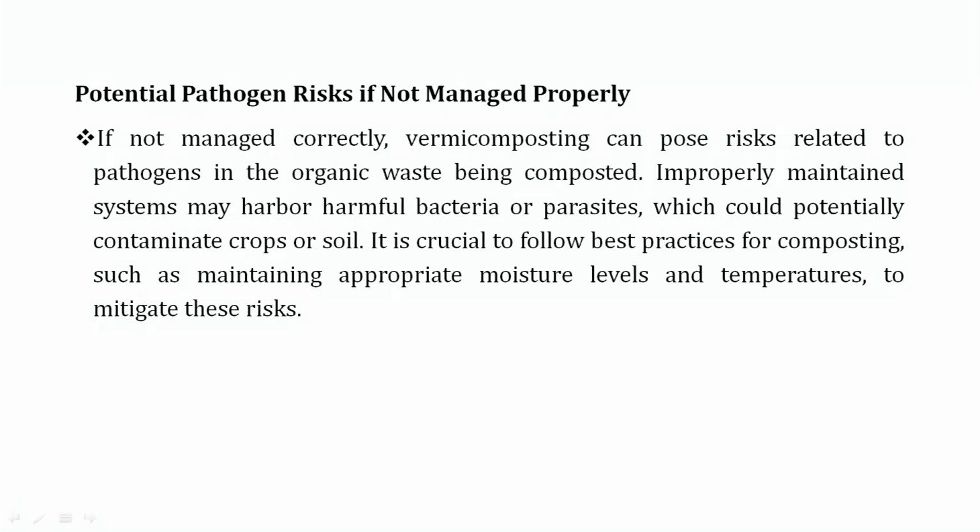Vermicomposting can pose risk related to the pathogens in the organic waste being composted. An improperly maintained system may harbor harmful bacteria or parasites which could potentially contaminate crops or soil. It is very crucial to follow the best practices for composting, such as maintaining appropriate moisture level and temperature, to mitigate these risks.